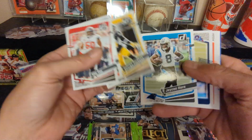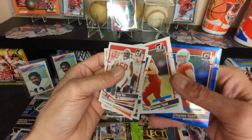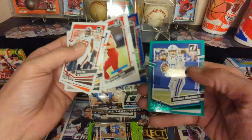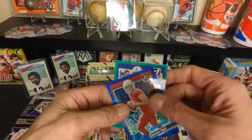Vita Vea, Jerry Jeudy, George Pickens, J.K. Dobbins, Kevin Byard. Oh, and here's our first scope one. There's a Clayton Tune rookie. And highlights Haason Reddick, as well as a Clayton Tune on the blue scope. And a Gardner Minshew on the green variation.